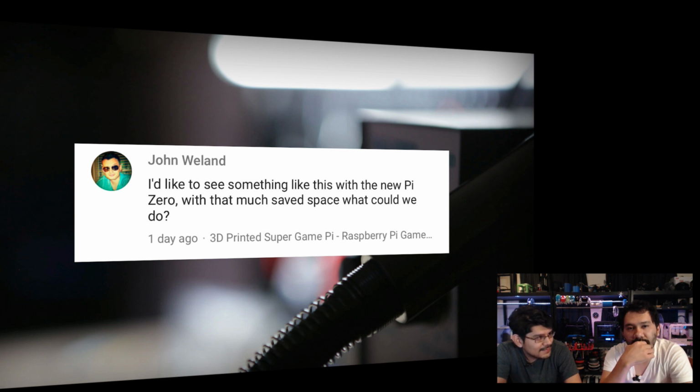A rumble pack? I don't know how to wire that up though. We have some of the smaller motors that are small enough to fit inside. Like a NeoPixel ring or something. I don't know. So it's really up to you what you want to do. But yeah, there's a lot of room in there. That Pi Zero. Yeah, the most obvious thing is bigger batteries. Okay.